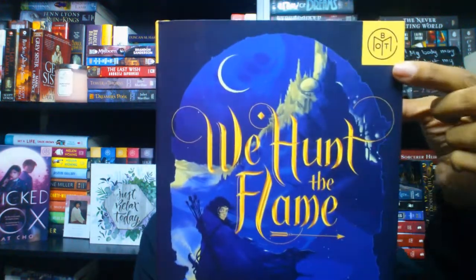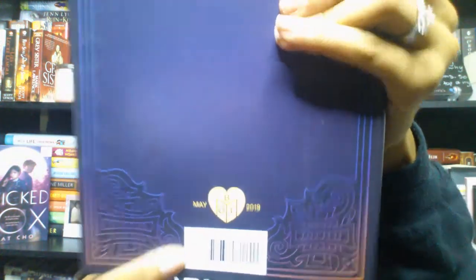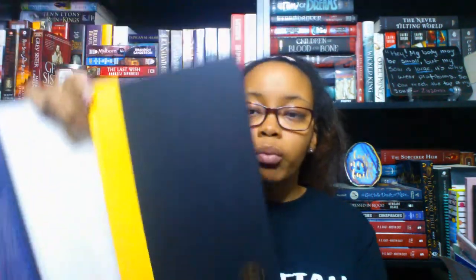But here is, again, the Book of the Month logo. This was from May 2019. And this is going to be black and yellow with gold foiling, which is so pretty. I think this is cute. I don't know anything about this book. This one retails for $18.99. But we're going to read the flap to see what it's about.